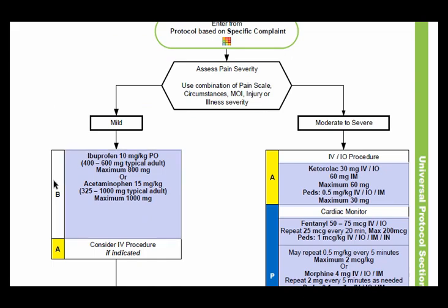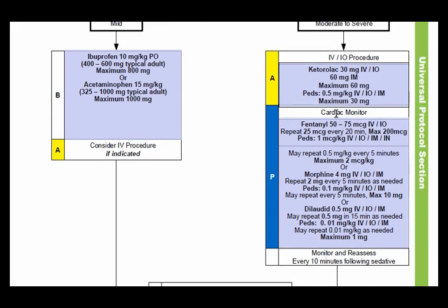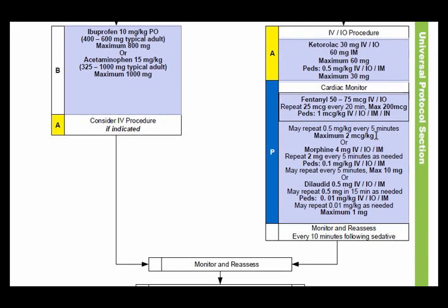Again, we've got the ibuprofen and Tylenol at the basic level, and then we get into the advanced EMT Toradol dosing. And note the maximum dose for IV is less than the dose for IM, and then we've got a pediatric dose. We have also got other options with regards to our opiates that we can administer. We have fentanyl and repeat dosing, and we've got morphine with repeat dosing.